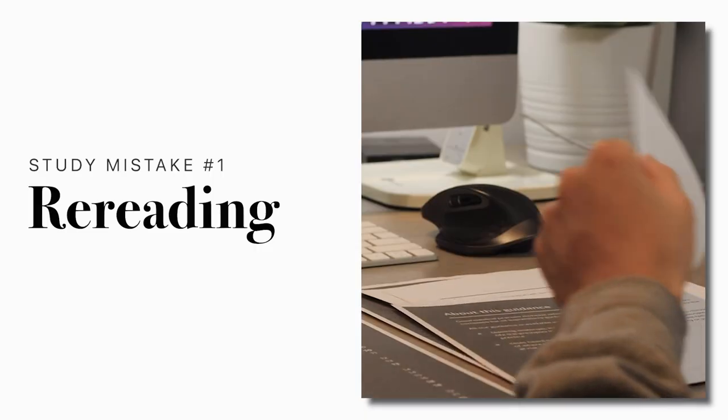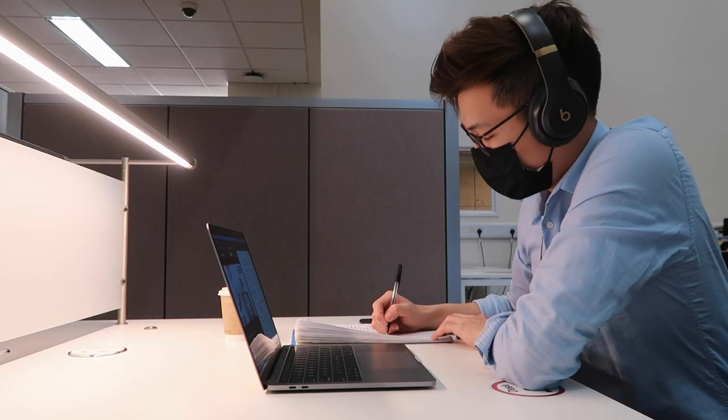So the three biggest mistakes that you could be making when you're studying are rereading, highlighting, and summarizing. Let's start off with the first mistake of rereading. From the paper, they define rereading as restudying text material again after an initial reading. Rereading is probably the most common study technique used by students, and that's because it's really easy to just pick up your notes and just keep going through them again and again.